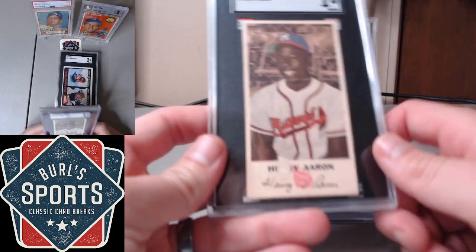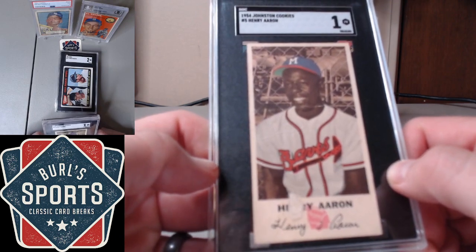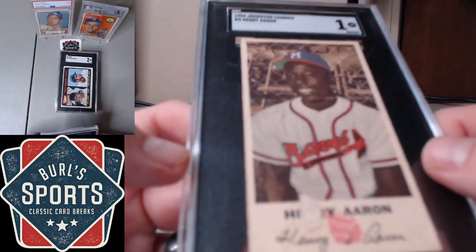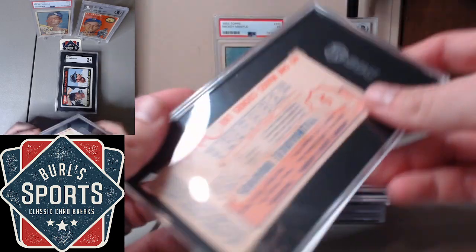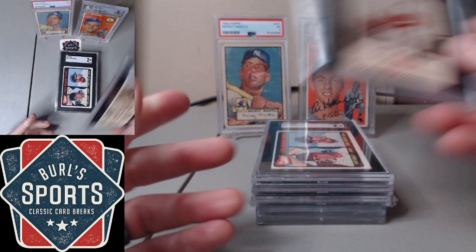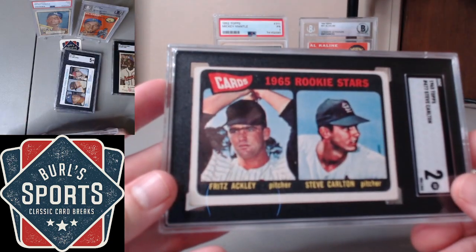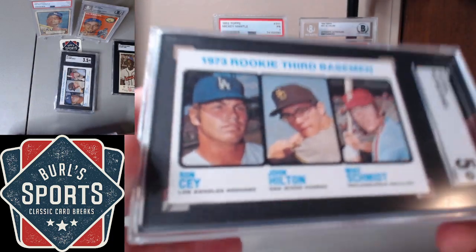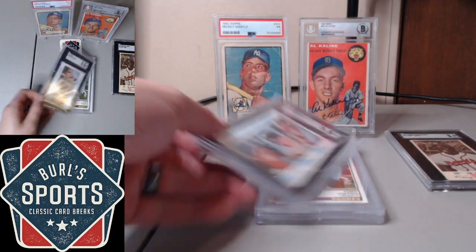Here's another fantastic card. 54 Johnston's Cookies, Hank Aaron. Absolutely great regional rookie of the Hammer, Hank. One of my favorite cards of Hank. PSA 1 condition, but still a great card. I got a Carlton rookie. It's a 2. There are a couple of Schmidts in the break as well. 3 Schmidts actually. Here's a 5 and a 3.5.